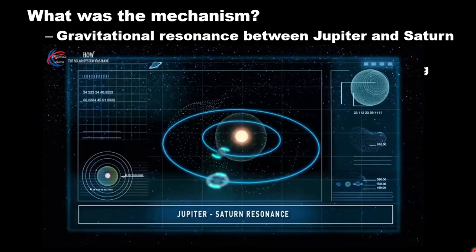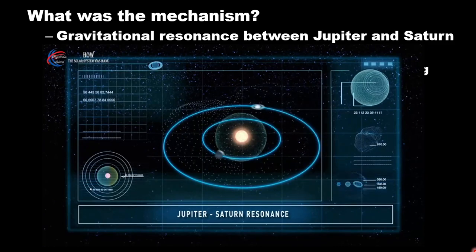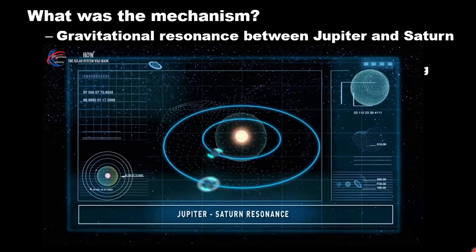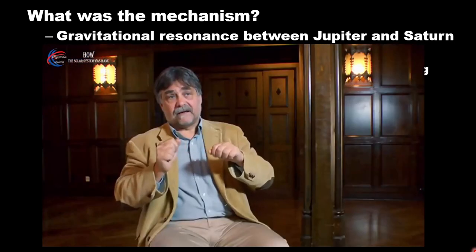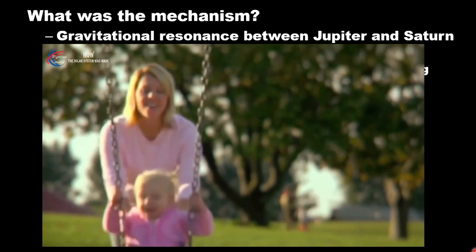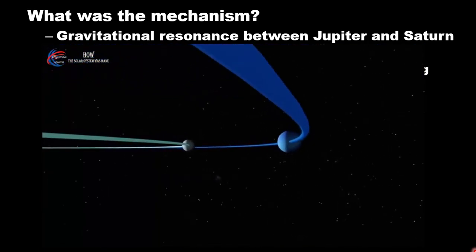The resonance means that every time Saturn orbits the Sun once, Jupiter will go around twice. The result? Jupiter and Saturn come very close to each other in the same part of the solar system on a regular, ongoing basis, creating an immense gravity pump. It's like pumping a kid on a swing. If you hit the kid on the swing at just the right time, you can get the motion to go higher and higher and higher. The most dramatic effect is on the two outermost giant planets.